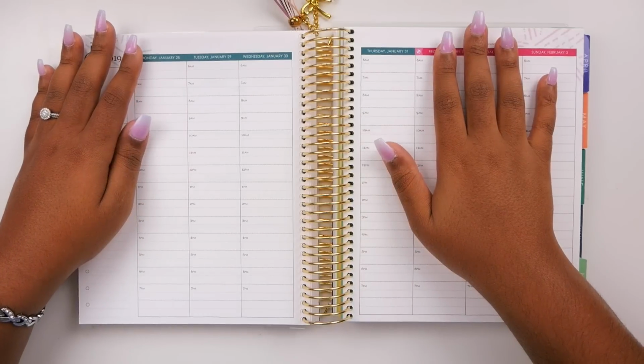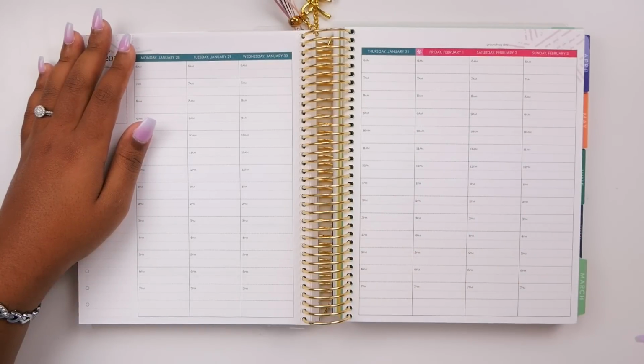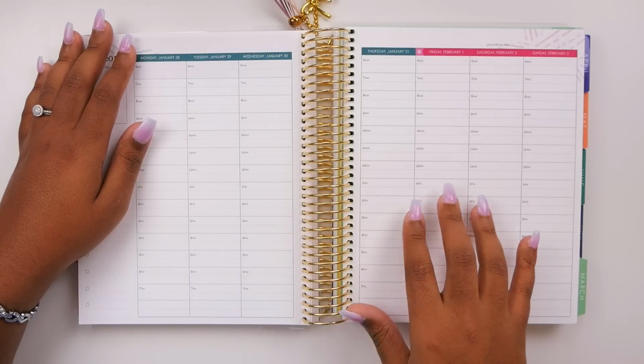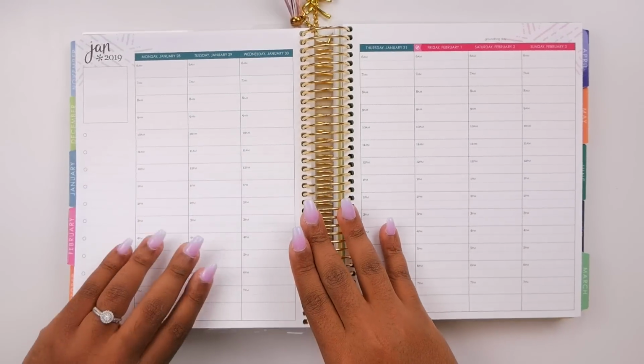But this is an hourly. She has other formats like a horizontal planner or a vertical planner, but this is the hourly format, and this is what I prefer. After about a year of planning, this is just something that I know works for me, and so I do use an hourly planner. However, you can get other planners.